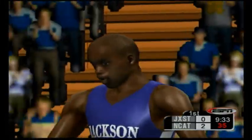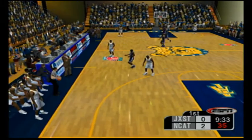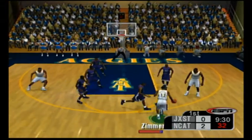Jorgensen went out of bounds, and they'll turn it over. Boy, what a botched play right there, Mike. He was out of control on that play, and he just went out of bounds. The Aggies bring it up court with a two-point lead.